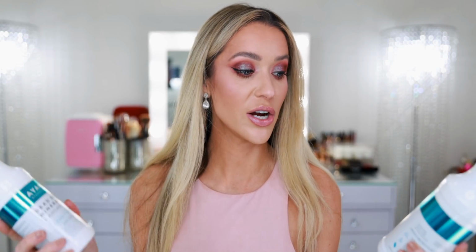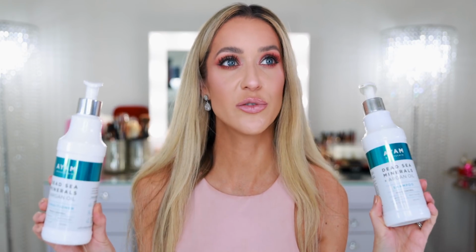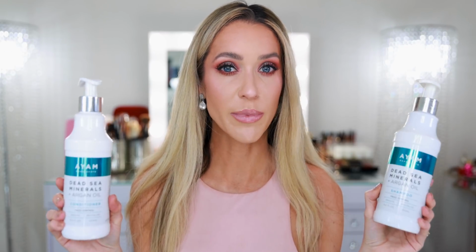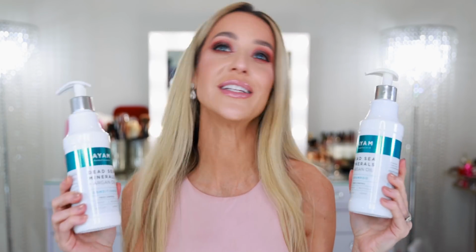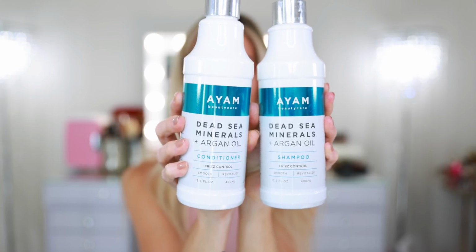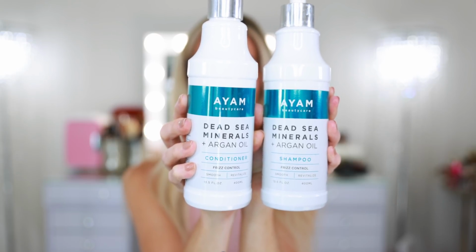Once I rinse out the Olaplex, it's time for shampoo and conditioner, and I have been using this I Am Beauty Care Dead Sea Minerals and Argan Oil shampoo and conditioner. I've talked about this brand before. I've been using their products for over a year at this point, but I started using these in January of this year. I've gone through an entire bottle of the Dead Sea Minerals and Caviar shampoo and conditioner, which I also really love. They have a few different lines depending on your hair care needs, but I would say both the Argan Oil and the Caviar are great if you have really dry, color-treated, damaged hair.